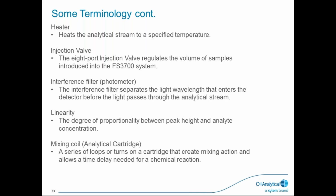Injection valve, that's used with flow injection. It's an 8-port valve that regulates the volume of samples introduced into the FS 3700 system. Interference filter, used in the photometric detector, separates the light wavelength that enters the detector before the light passes through the analytical stream. Linearity, the degree of proportionality between the peak height and analyte concentration.